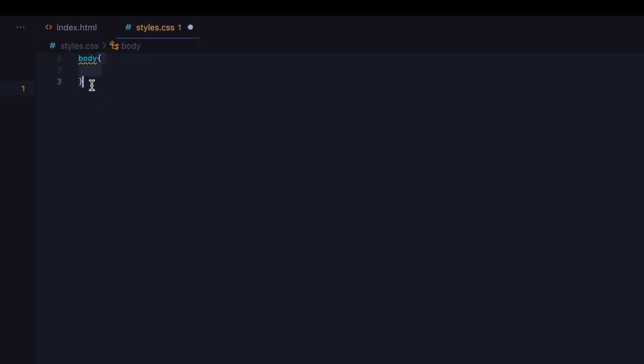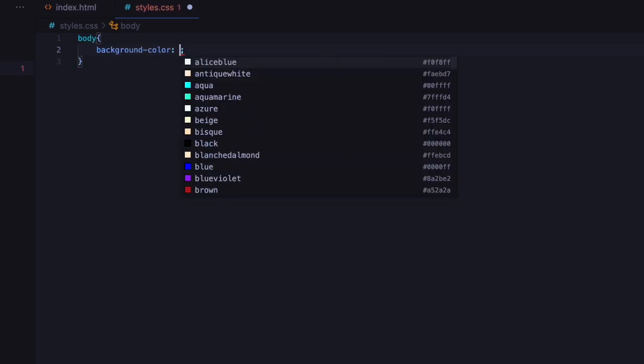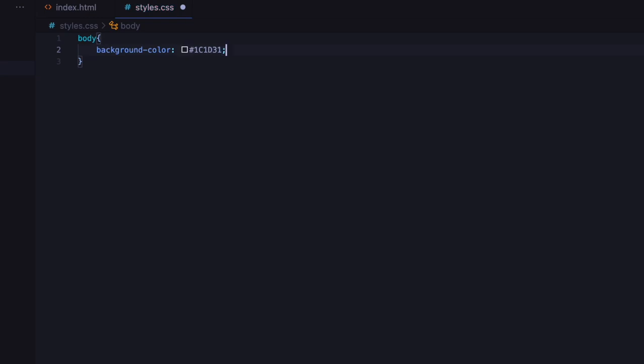curly brackets right here, to contain the details of what style you want to give to that attribute. So first we want to say background color, and this is what we want the background color to be. And okay, yeah, we'll just come back to this.